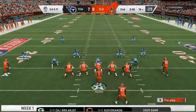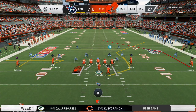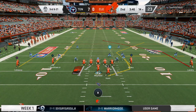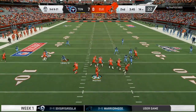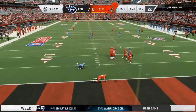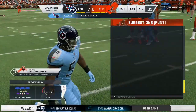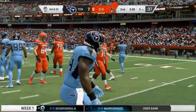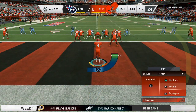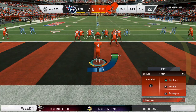The Browns on 3rd down. They've hit 2 for 4 thus far. This will be 3rd and a mile. From the gun, Mayfield. And he's going to go down right near the goal line. The officials look at each other. They're going to mark him at the 1-yard line. Rashaan Evans, the linebacker, recording the sack there.